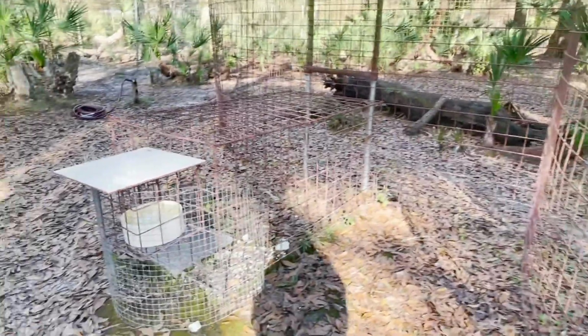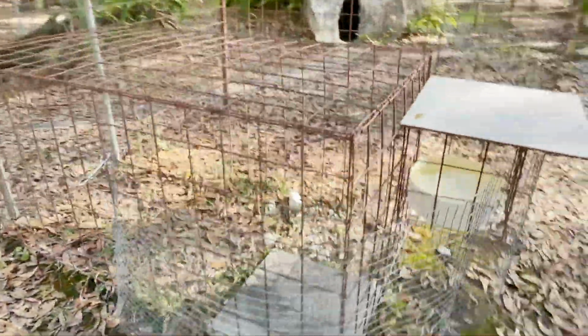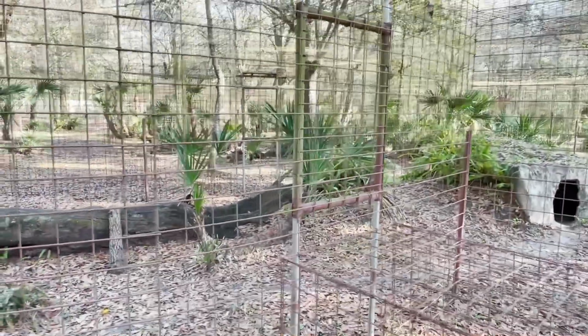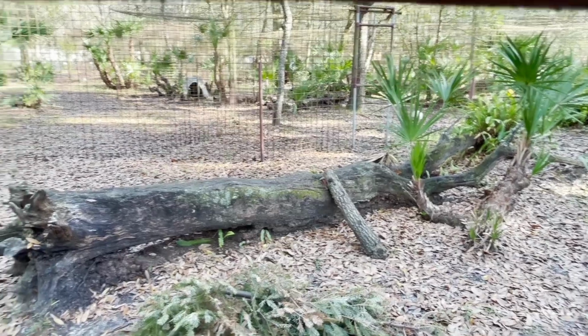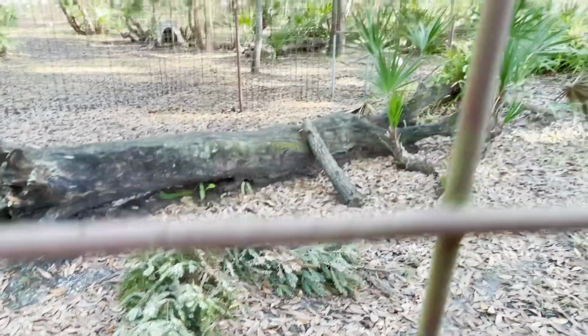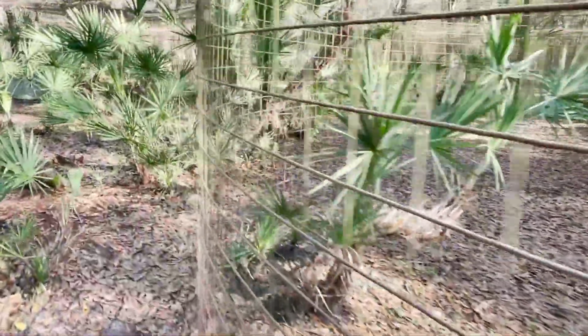This is MaryAnn's lockout. This is where she likes to eat. So another feeding block, water bowl, guillotine door in case we ever need to close it or not. We have this big, this is one of the favorites. They play over here in this section on this tree stump a lot. You can see that they have Christmas trees. We do all kinds of seasonal enrichment, including pine trees every year. It's always a big hit with Max.